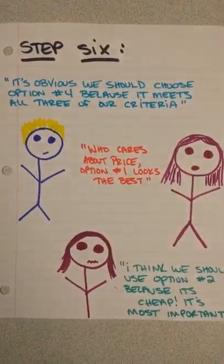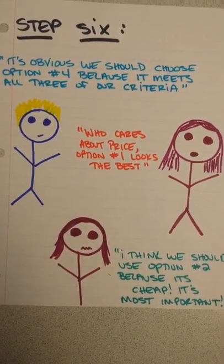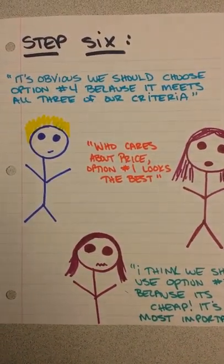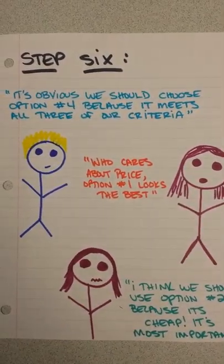Step 6. I think we should use option number 2 because it's cheap. It's most important. Who cares about price? Option 1 looks the best. It's obvious we should choose option number 4 because it meets all 3 of our criteria.